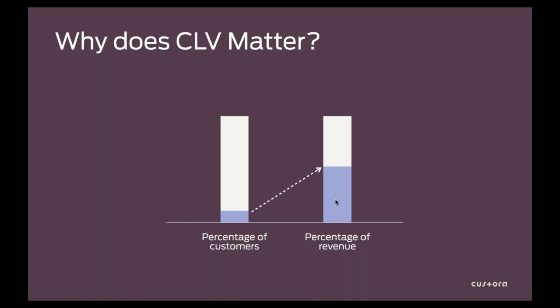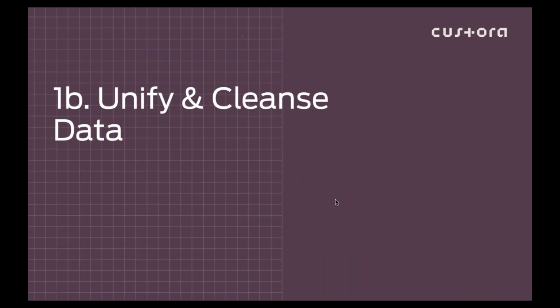And so all of this is a really, really long way of saying that starting with a clear business challenge that you're trying to address, like using customer lifetime value to grow your business, actually makes all the difference in the world. And it's a step that's often overlooked.